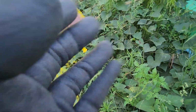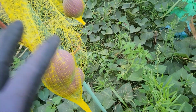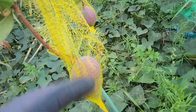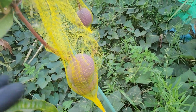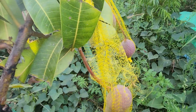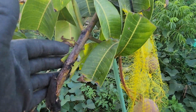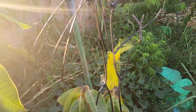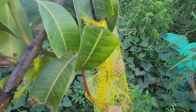Here's a Super Julie. There are 4 nice healthy fruits. We'll see how large this gets. And I'm bagging it for a couple of reasons. The bag helps with sunburn, and at the same time it's helping me from losing the branch. I want this to mature, and the branch is getting way too heavy. I don't want it to snap, so I'm securing it on this. Let's see how it goes.